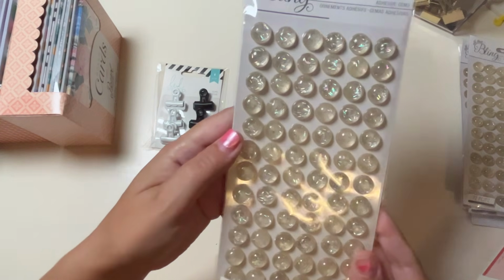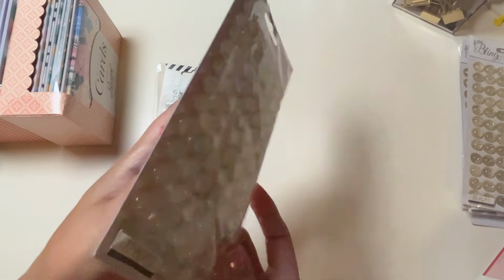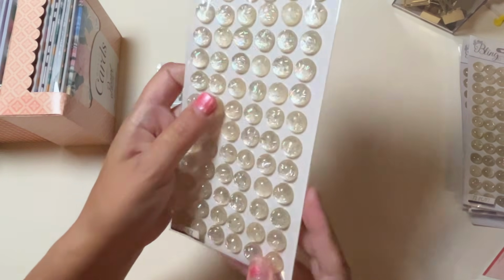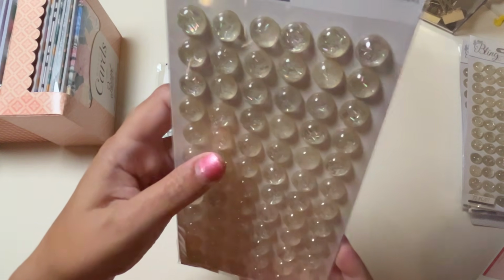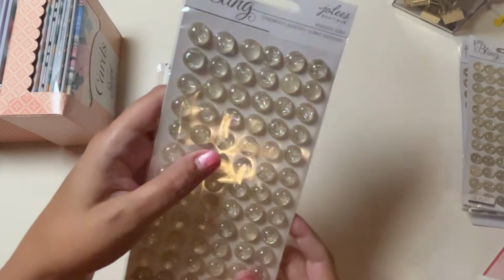And then I got these, which are super dimensional, but very pretty. See how dimensional they are? I don't know if you can tell, but they're really neat. They're called Adhesive Gems, and they have that flaky glitter inside. I really love those.